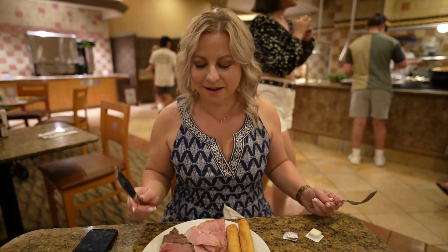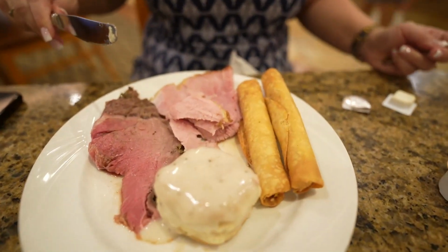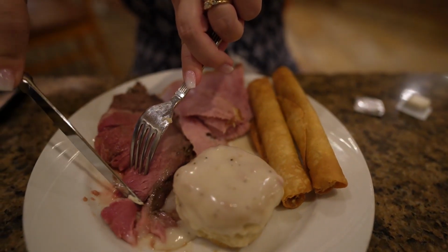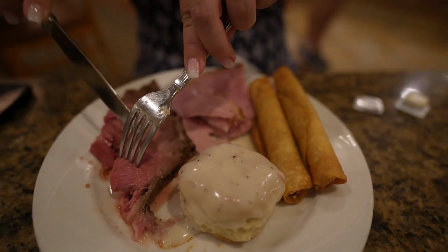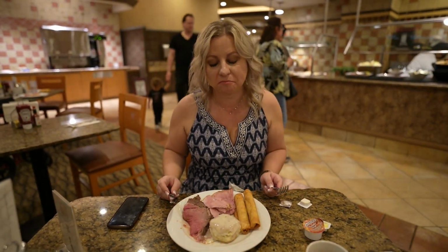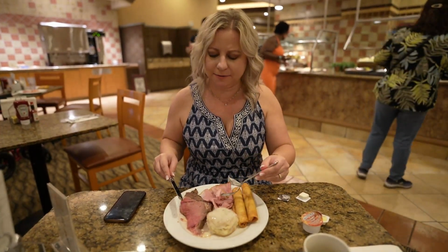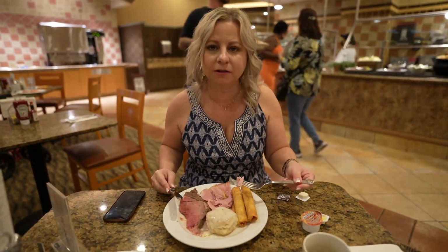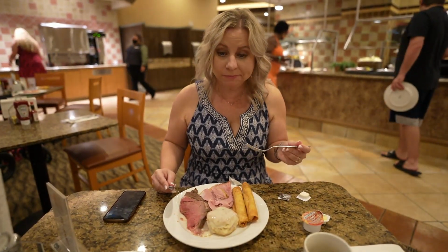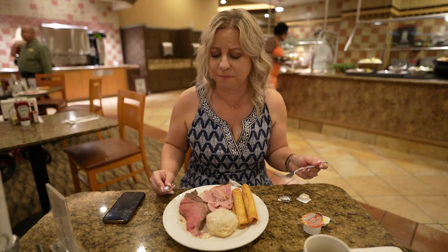Yummy. All right, I got some more flautas as promised, but they had some ham and some prime rib. So want to take a little bite of this and let you know what it tastes like, especially the prime rib. You know, for being buffet food, the prime rib is not bad. It's kind of medium cook, a little bit of pink, but not too bloody. Ham is well cooked. It's falling apart in my mouth. I'm not mad about that.